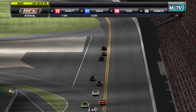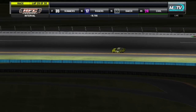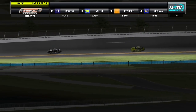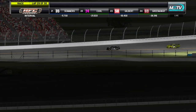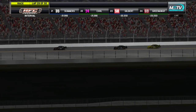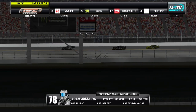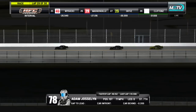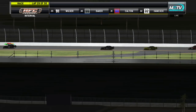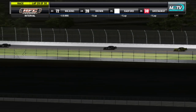in that 52 machine. Chris Berg, however, was on pit road when the caution came out. Right now, he is scored in second place. And the 78 of Adam Jocelyn has not made a pit stop yet. He is currently scored as the race leader. So that 78 machine could be in a perfect position. While everything gets sorted, we're going to step away for a quick little break. We will be right back.